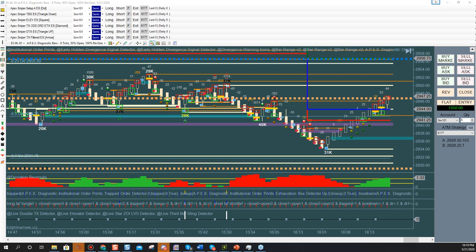The main reason there's a template for ES is because you have to change the institutional blocks order prints on them, and that's the only market you have to change them for. That's why we have an ES1 and all other markets one.